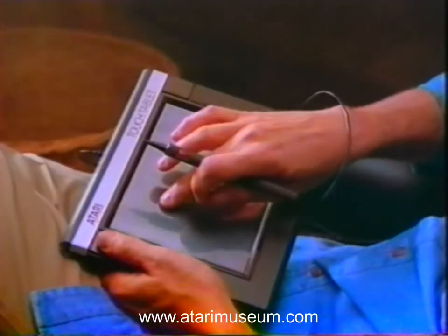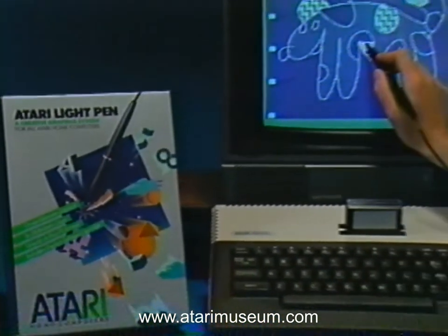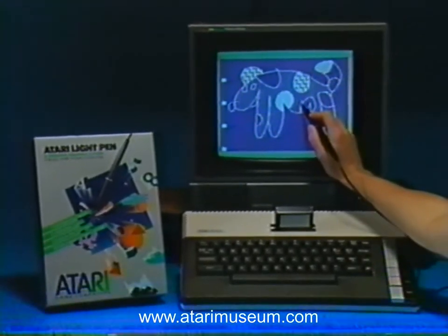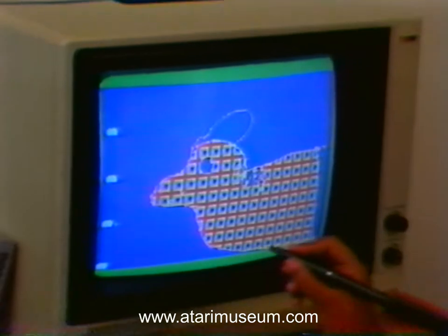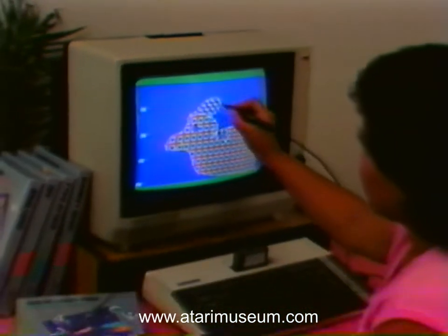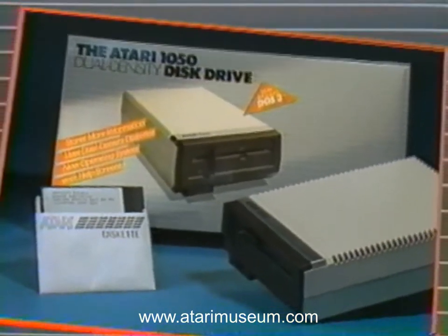The Atari Touch Tablet with Atari Artist software. It opens up whole new vistas in computer creativity. The Atari Light Pen. Used with Atari graphics software, it's a dynamic, new, easy-to-use medium with ever-expanding possibilities. And the Advanced 1050 Disk Drive. The key to hundreds of diskette-based programs for Atari home computers.